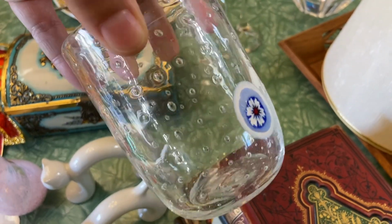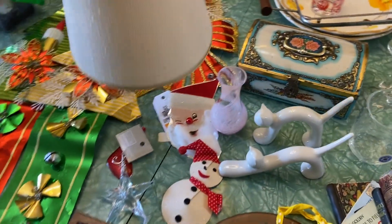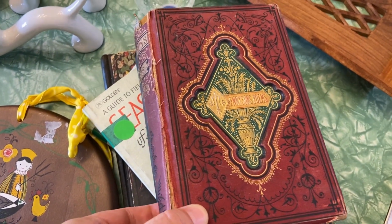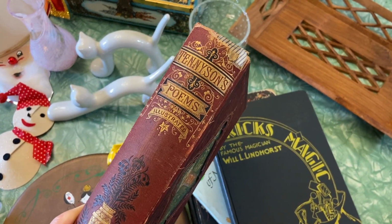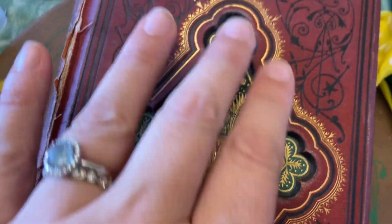The Millefiori Bollicante cup, the Orrefors crystal bowl, which is worth a ton of money. I did get the little mini lampshade because these are very useful and you never know when you're gonna find a lamp that needs a little clip-on mini lampshade. This wooden little tray deal, and then the most beautiful books I've ever seen in my life. This one looks like it should be a book of spells. Tennyson's poems illustrated. Did I even look up the date on it? So fragile. Nope, no date, not sure, but look at it.